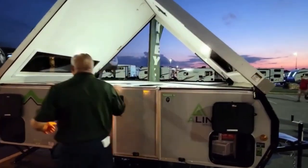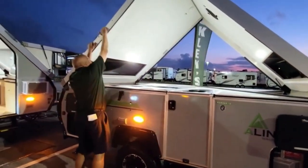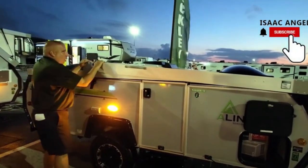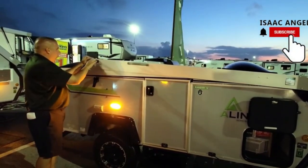Shut your door. Give it a little tug on this. And then they just clamp that down. There's 2 clamps that tie that down. It's like 30 seconds. That is, for overlanding, that is a dream.